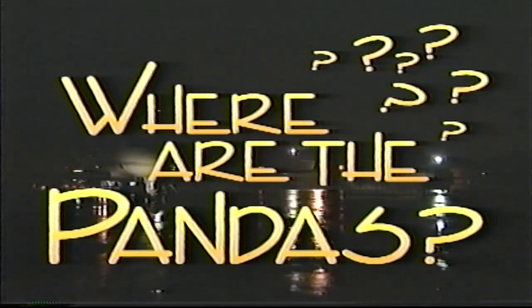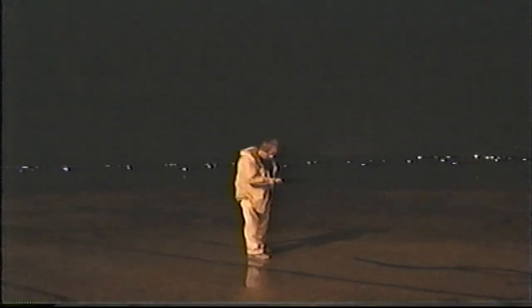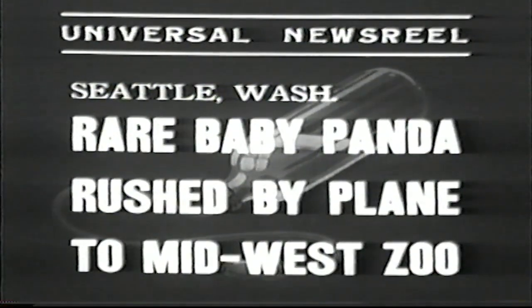Columbus Airport, middle of the night. It's cold, it's wet, and I'm standing out here, waiting for 2 giant pandas to arrive from China. People have always loved giant pandas, almost loved them to death. What a history they have, like in those old newsreels.